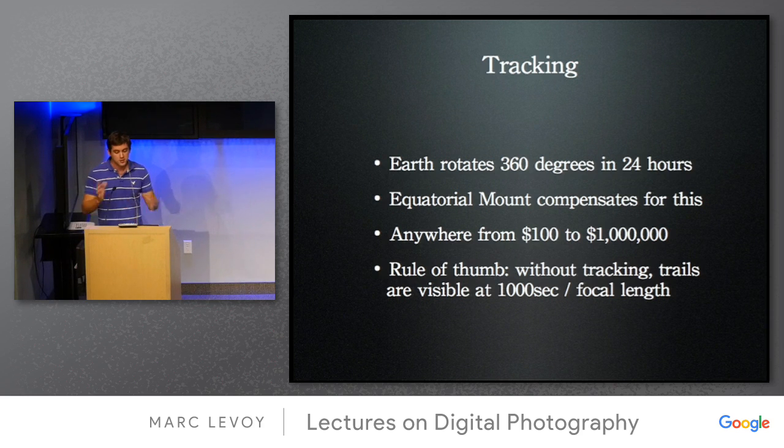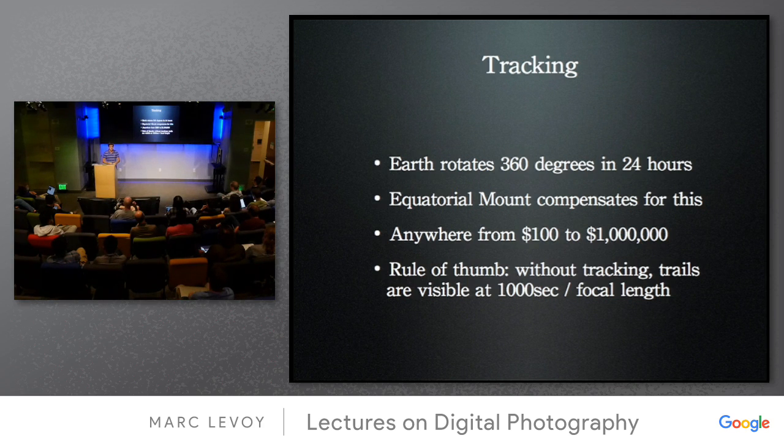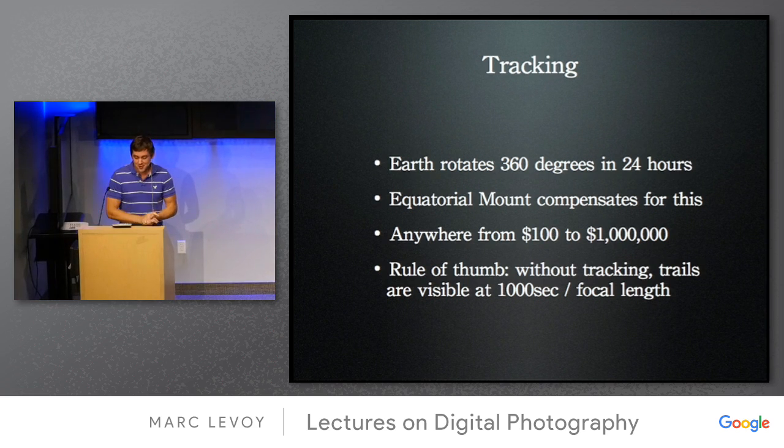Right? So tracking, Earth is spinning. Equatorial mounts can compensate for that. You have to sort of polar align them and tell them where you are, although now you can use your iPhone or Android and it kind of figures it out. You can get cheap ones for $100. You can get expensive ones for $1 million. Forklifts, they're pretty cool. I definitely don't have one of those.